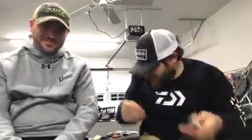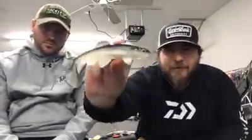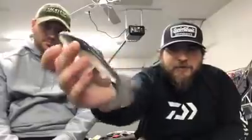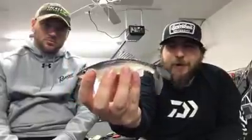But it's 10-aught Owner Beast on the 8-inch trash fish, and you know, I just happened to be digging through Brandon's box, and I found a 6-inch trash fish. This color is tucked out just shad. These are back in stock at tacklefreaks.com. Get these while supplies last.